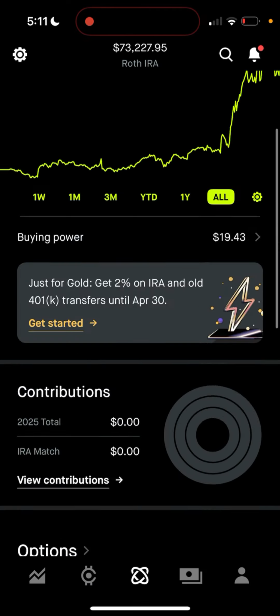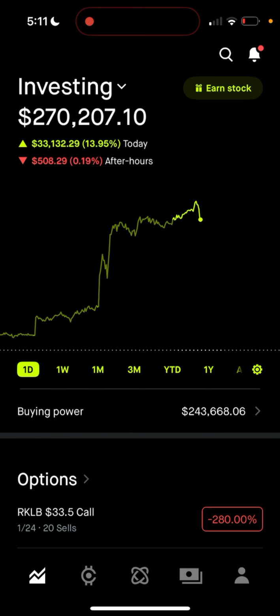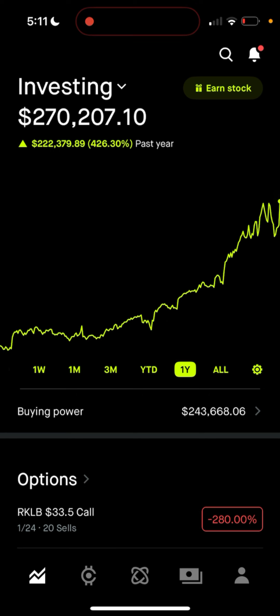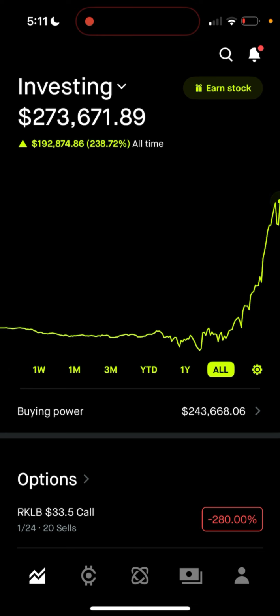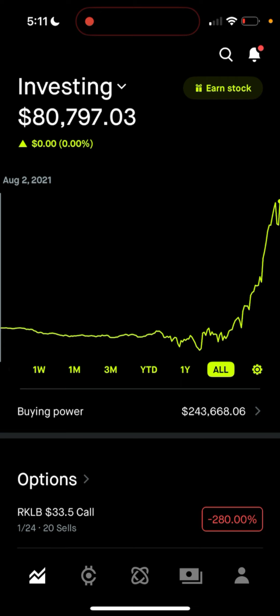Okay, let's check out the big account. Big account was up by 14%, or $33,000. Year to date, now we're up 10%. Now we're in the green. In the 1 year, we're up 424% in the past year. All time, we're up 238%, going back to August 2nd of 2021.